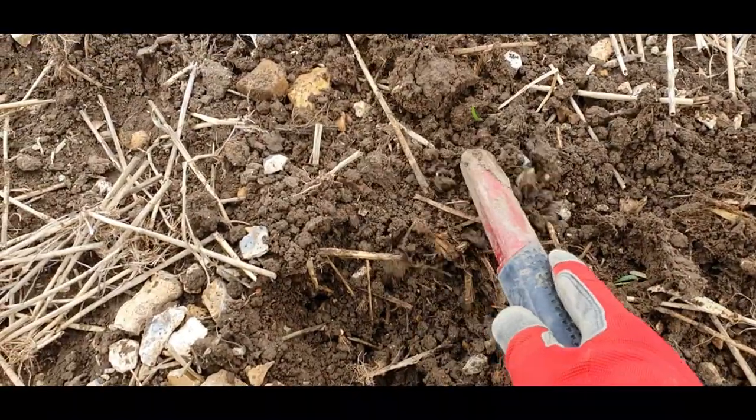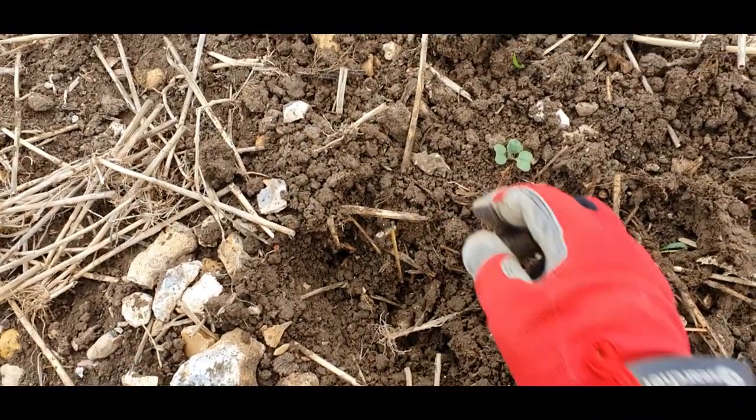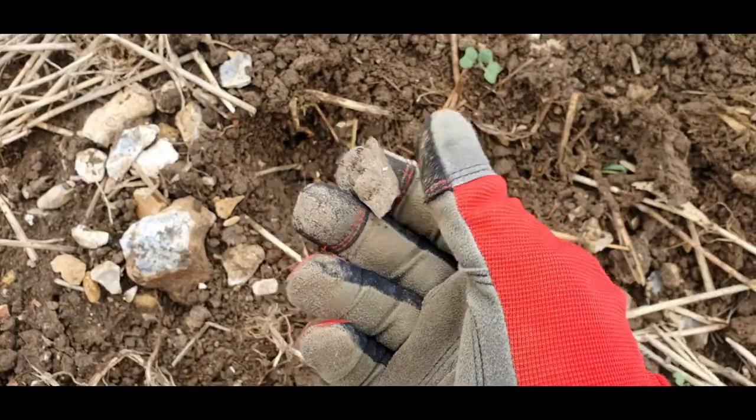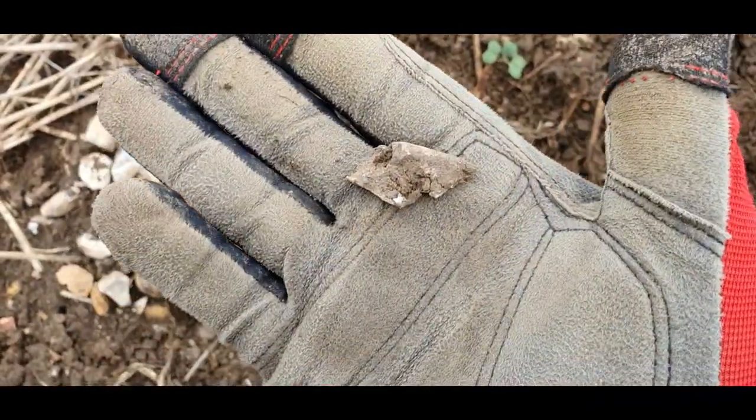Right guys, next one should be in here somewhere. I think it's that. Yeah, it's just a little piece of lead. Oh well, on to the next.